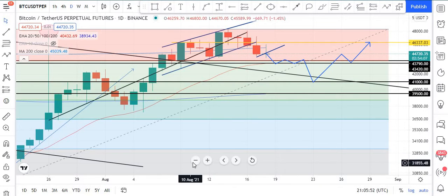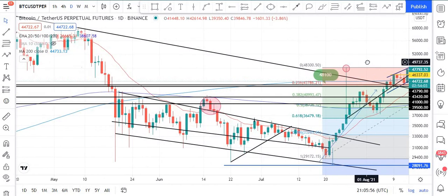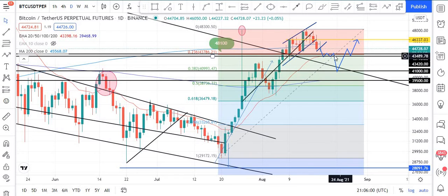If you look at this trend line here, this is a daily candle, of course, all the way from the top where we dumped. Now you can see this trend line falls through, and there's definitely going to be some reaction around this area. If you look at this area again, it coincides with the 0.382 fib level. Right now, another reason you should pay attention to the 20 MA daily around 43,700 to 43,300 is because this is around the 0.236 fib level again.